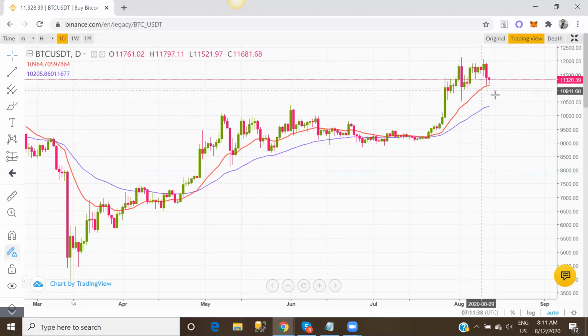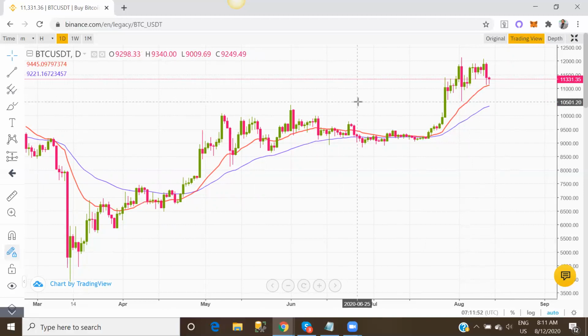So having said that, I expect this pullback is temporary, probably for a couple of days. I don't know, anything can happen in the market. You can see it drop further before we continue the uptrend. So that is just my take about Bitcoin. I'll do other videos about other coins, but this is just my take about Bitcoin.